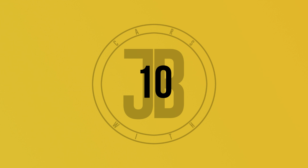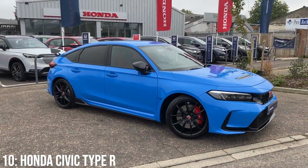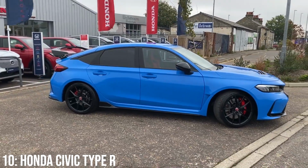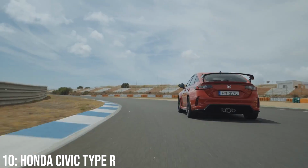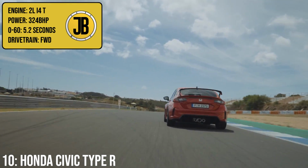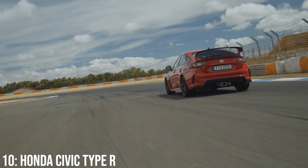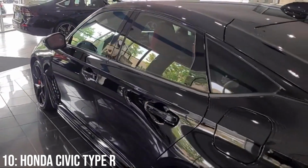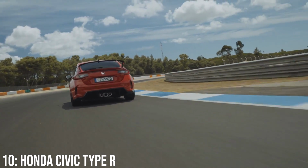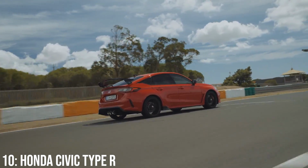We're kicking this video off with the newest car on the list, the almost brand new Honda Civic Type R, which I think is an absolutely stunning hot hatch, which recently retook the front wheel drive lap record at the Nürburgring. That's thanks to its 2-litre turbocharged inline-4 engine, making 324 brake horsepower, taking it to 60 in 5.2 seconds, which actually isn't insanely quick, but what it lacks in acceleration, it more than makes up for in performance and handling.